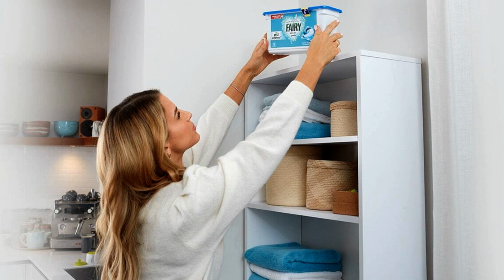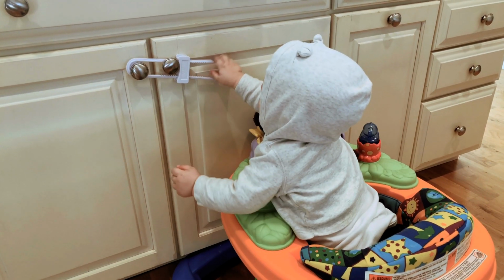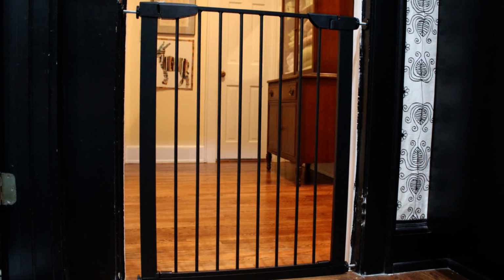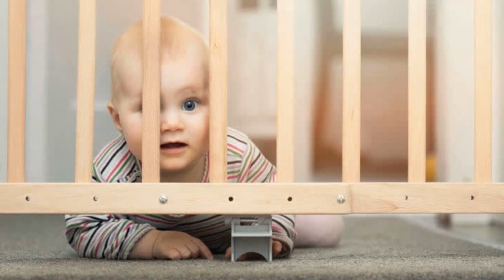What to do? Store all laundry detergents, especially pods, out of reach and in a locked cabinet. Keep your washer and dryer doors closed and, if possible, childproof them with appliance locks. Also, consider childproofing the laundry room door itself to prevent access entirely.